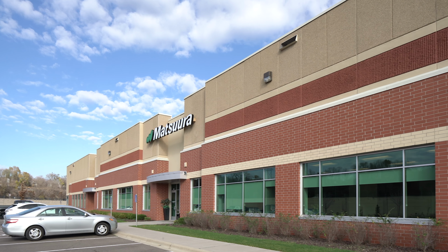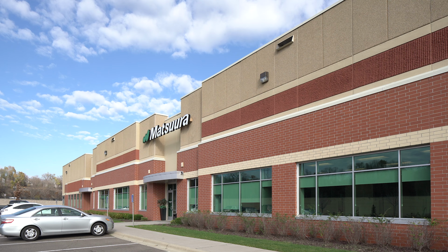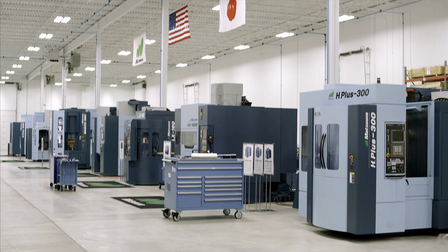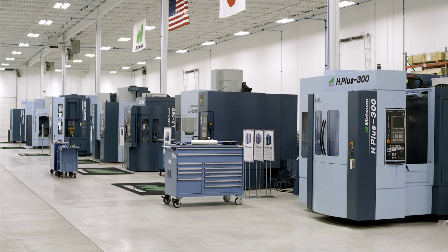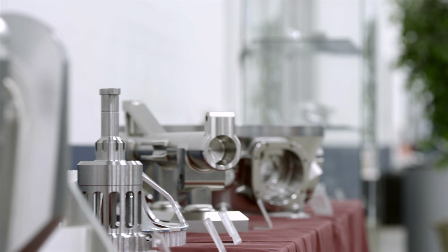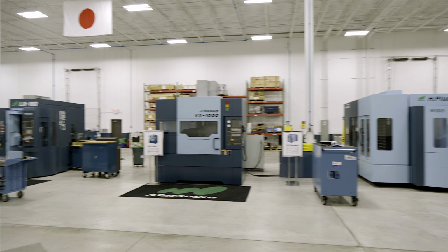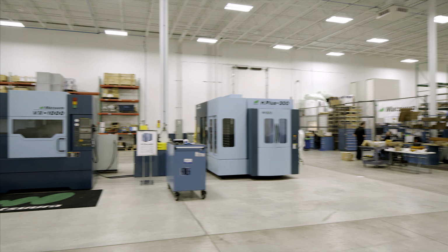Matsuura Machinery Corporation was founded in Japan in 1935. Today, the family business is managed by the third generation. The Matsuura name stands for fast and precise machining of various kinds of workpieces.